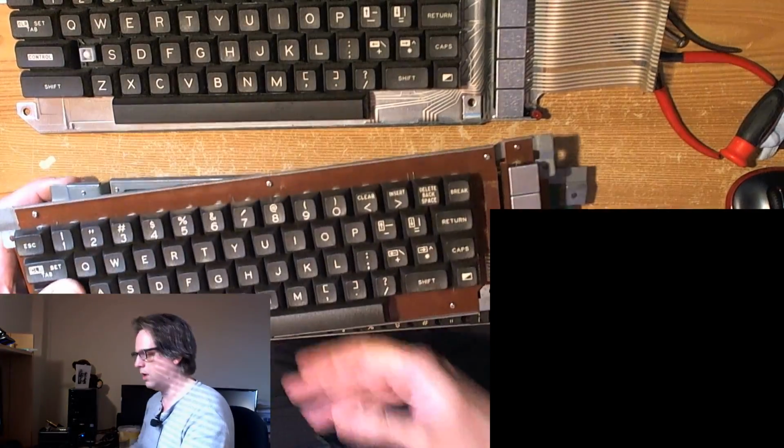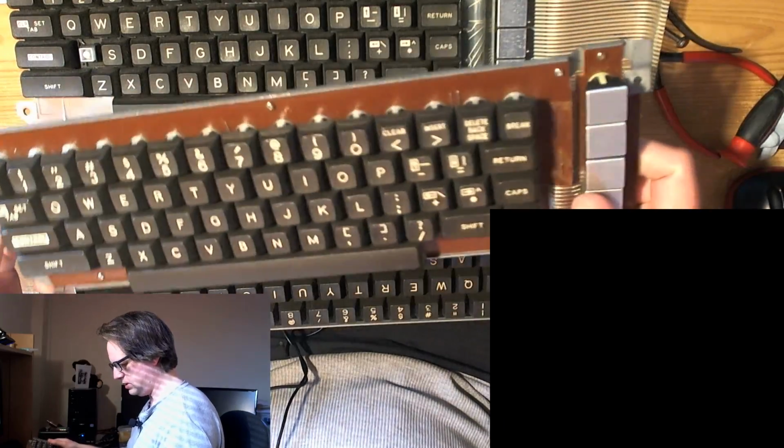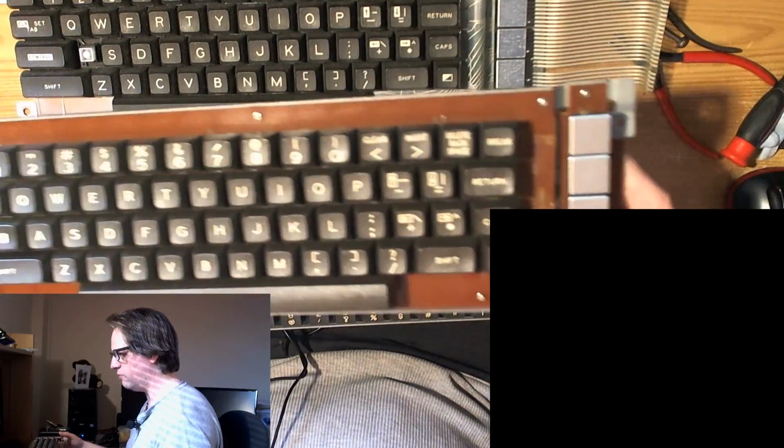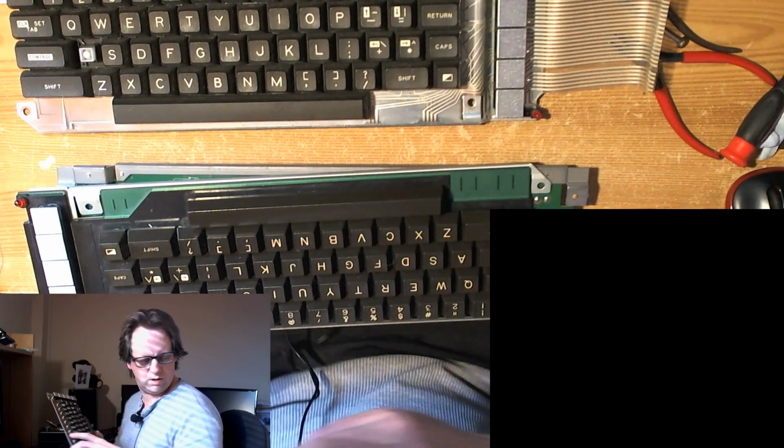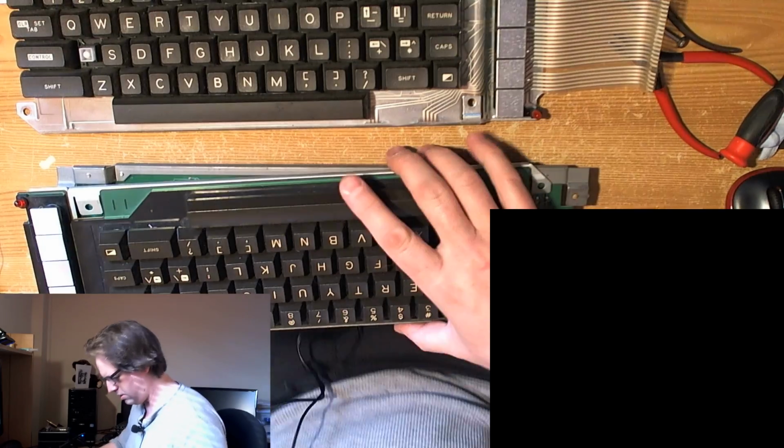What have I got in the cupboard? I've got some in the cupboard here. What the hell are these? What the hell is this? Right, this is the Alps keyboard waiting for a ribbon cable. So that's mine. Not having that.